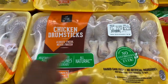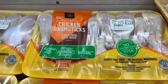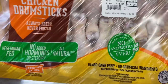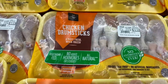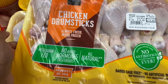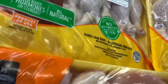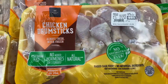So their drumsticks, this one is $5.14, my bad, y'all. This one $5.86. This one is $4.85. I'm gonna get this one. This looks pretty good, y'all. Let's see. Cause I'm picky about my meat. This is $5.24. This is $5.79. This is $5.43. This one looks pretty good. This is $4.62. Yep, this one $4.62. I'm gonna get this one.